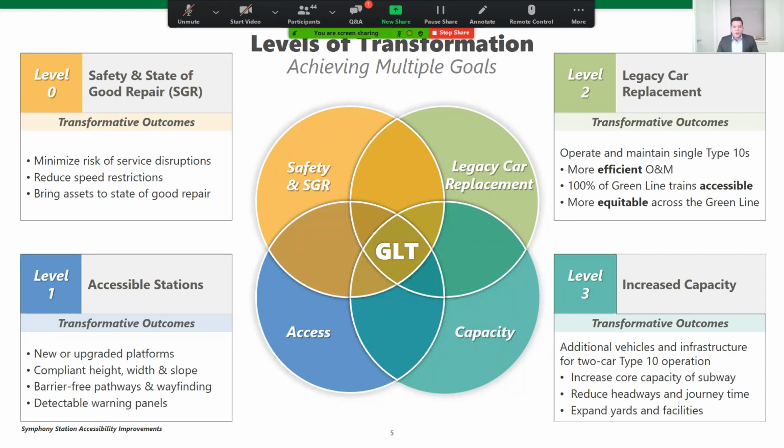But before we get started with the project design that we're about to present to you, I would like to take a few minutes to highlight how the Symphony Station Accessibility Improvements Project advances the goals of the Green Line transformation. Safety and state of good repair, accessibility, legacy car replacement, and increased capacity are the 4 key elements of the holistic objectives of this program, or as we call them, levels of transformation. The Symphony Station Accessibility Improvements Project that we are discussing tonight will not only improve accessibility and safety for all riders, but will also improve the overall quality of service for the Green Line.